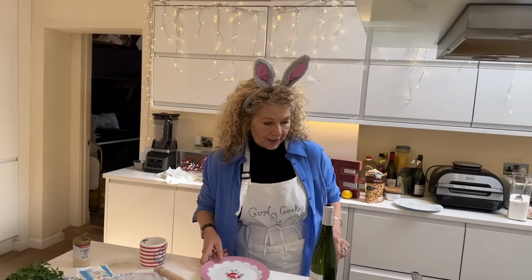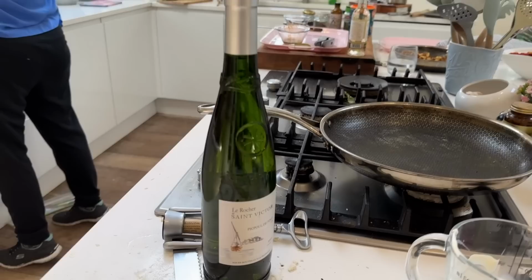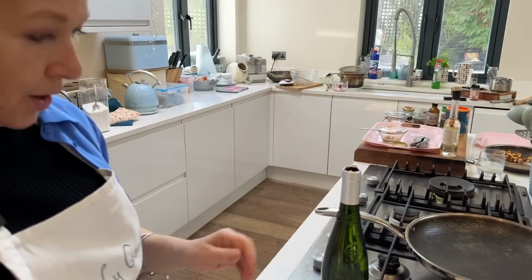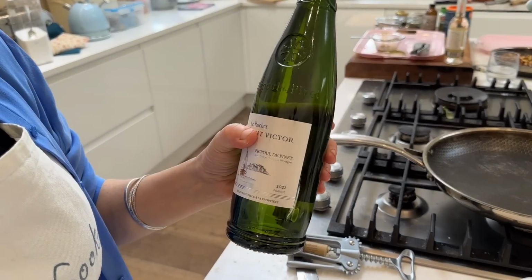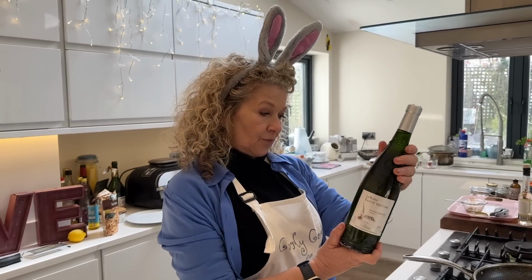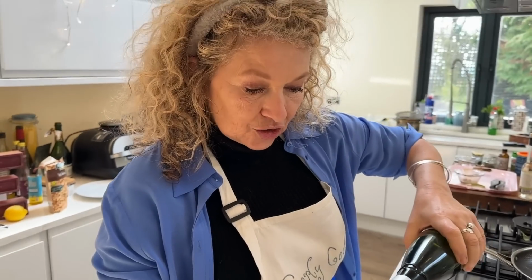Wine. Are we on the wine, yeah. Okay, so this week for you, I have got a Picpoul. A Picpoul is a very popular wine now, and it's an outrageous price in pubs. Oh my god, it's like £8 or £9 a glass. This was £6.99 for the bottle. This isn't vegan, but it's nice and dry and crisp.